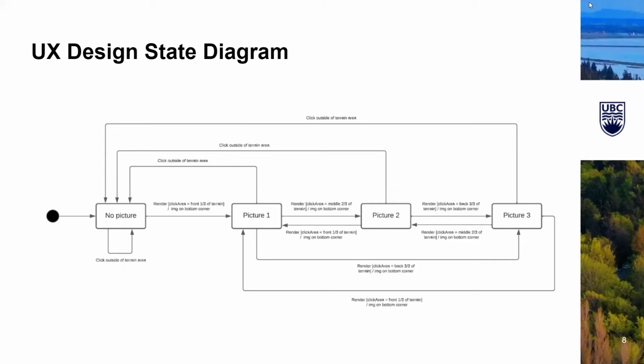The interaction we worked on was for a user to be able to click on a section and display the corresponding ECG trace image, and be able to exit the image and return to the terrain and back to the no picture state by clicking anywhere outside of the image.